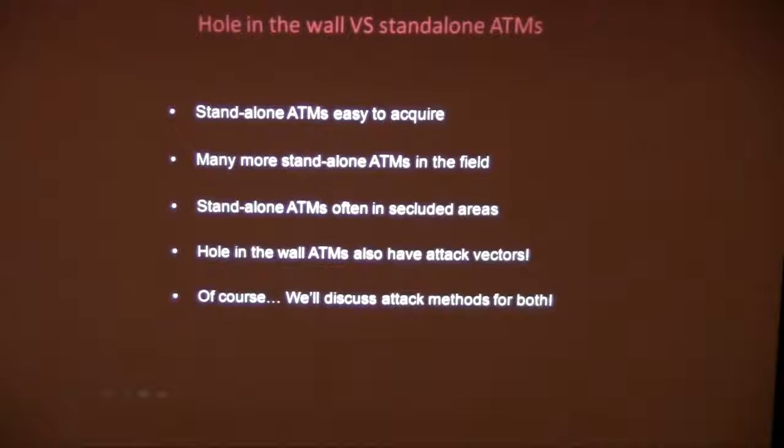So I've picked standalone ATMs, and there's a few reasons for that. At least in the United States, they're fairly easy to get a hold of. Simply jump on the internet and add to cart. So I just ordered them directly from the distributors. But getting the ATMs delivered to your house, of course, is quite interesting.